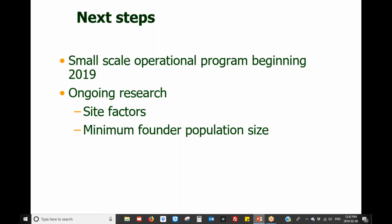We'll always have research aspects to this program. A couple of the things I'm going to be working on this year: we're still working on that minimum population size, what's the minimum number we can release to establish a population. And the other thing I'm really interested in is how site factors fit in, things like soil moisture, that sort of thing. How does that impact establishment?